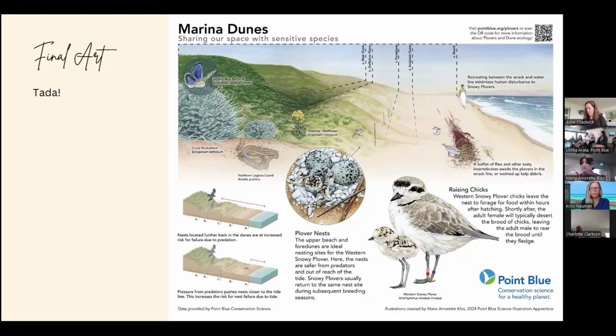Something that I decided to not put in based on the feedback was deep diving into the invertebrates that the plovers eat. I thought it would be cool to highlight, but people seemed less interested in that. And in finalizing the content of the illustration, it seemed less important to the overall message. So I ended up taking that portion out.